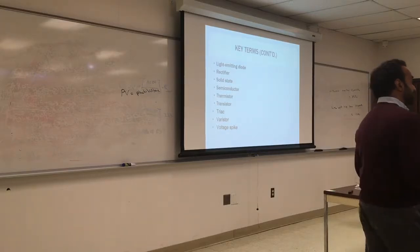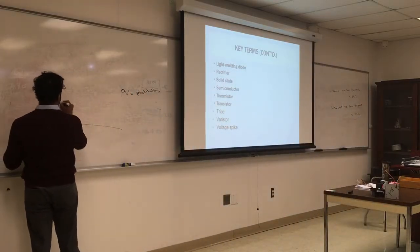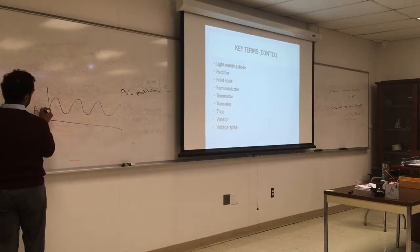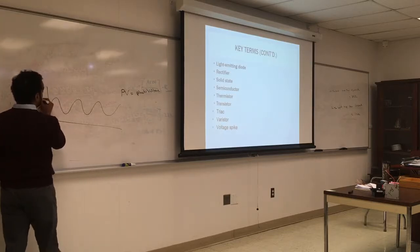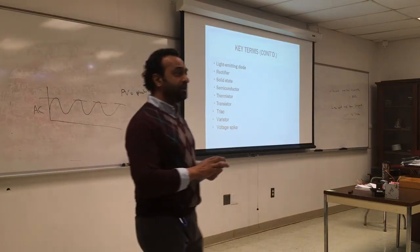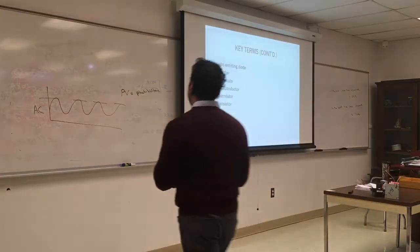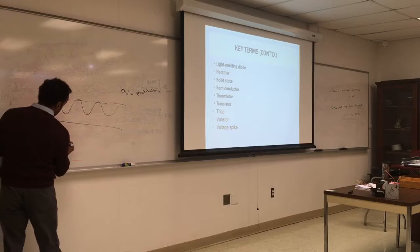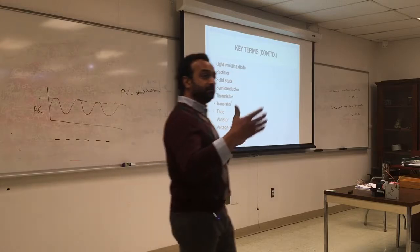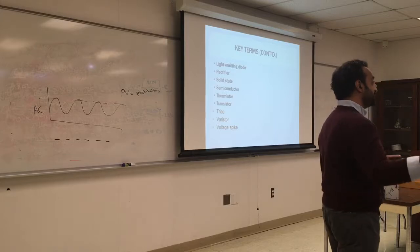So what does it do? For example, if we have a wave, is that AC or DC? AC. So the rectifier will only take the tops, which are either positive or negative, right? And DC is only positive or negative. So it will take those signals, put them in one line, and combine them together into one signal. So you can change AC to DC.